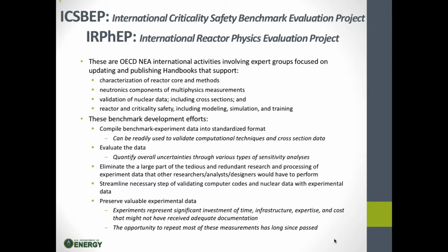They eliminate a large part of the tedious and redundant research and processing of experimental data that other researchers, analysts, and designers would have to perform otherwise. They streamline the necessary step of validating computer codes and nuclear data with experimental data, and they preserve, this is an important function, valuable experimental data so that experiments can be leveraged again and again without having to repeat measurements in a new experiment.